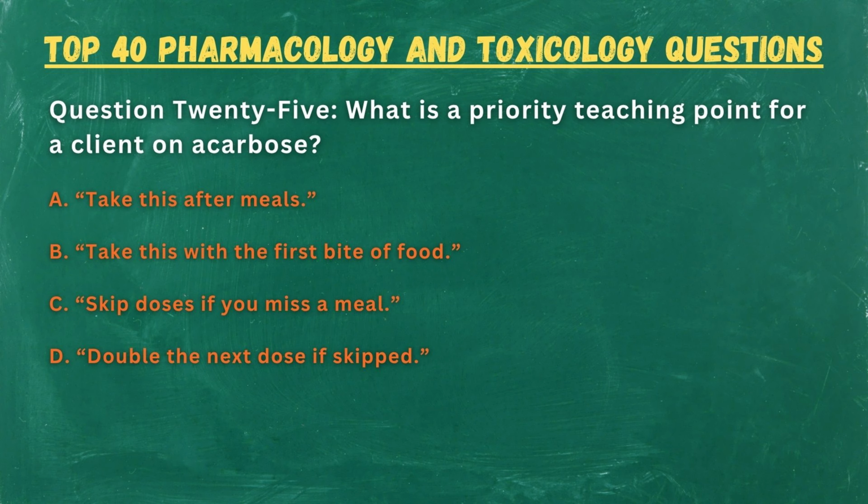Answer: C. GI bleeding. Question 25. What is a priority teaching point for a client on acarbose? A. Take this after meals. B. Take this with the first bite of food. C. Skip doses if you miss a meal. D. Double the next dose if skipped.